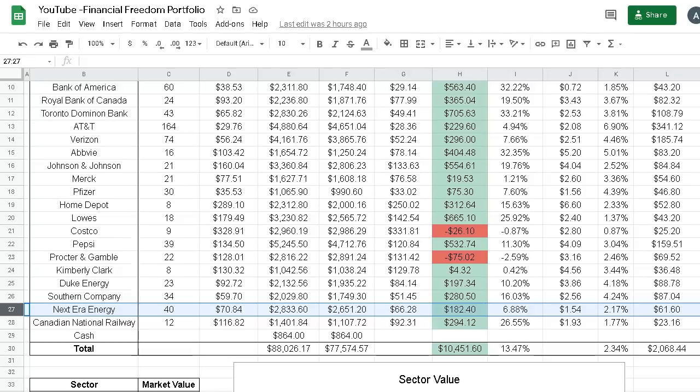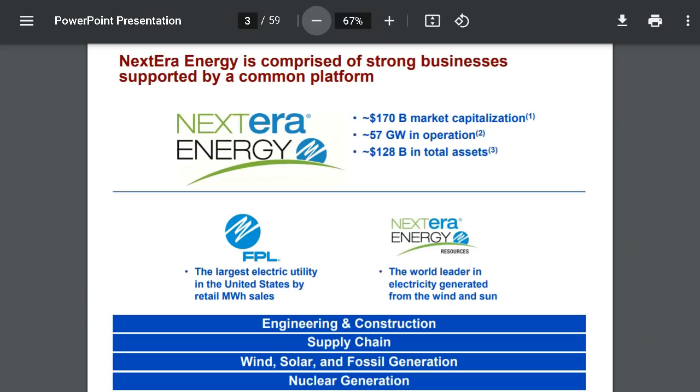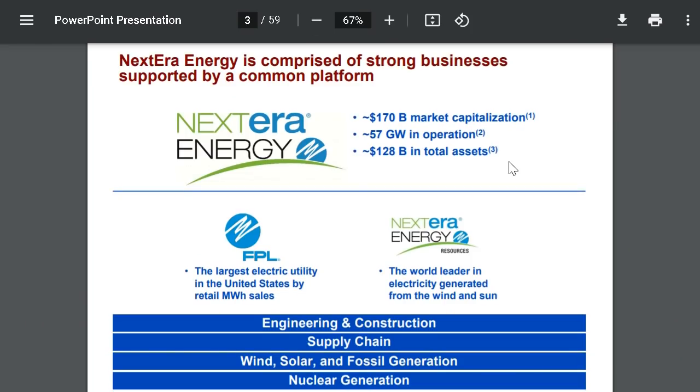$2,833. And if you don't know much about NextEra, they are one of the largest utility companies in the country who operates both in the renewable and the traditional space. They have over $128 billion of total assets with 2 main subsidiaries. One is FPL, the largest electric utility in the United States, and they are also the world leader in electricity generated from the wind and the sun.